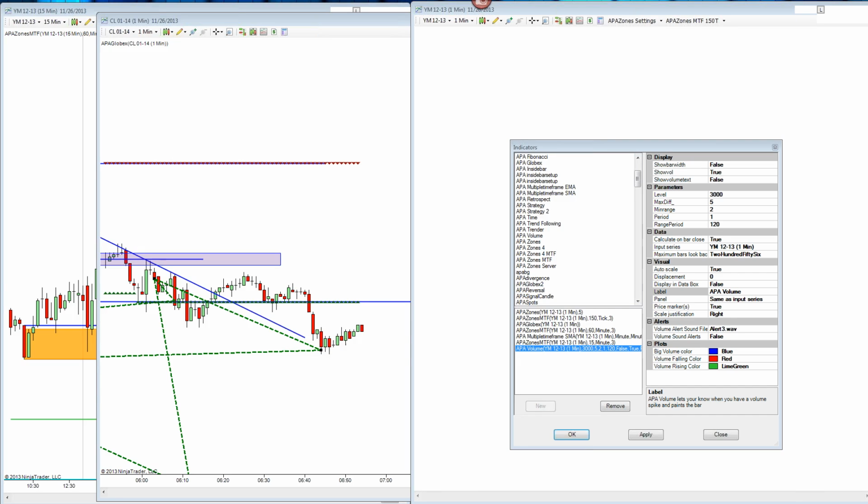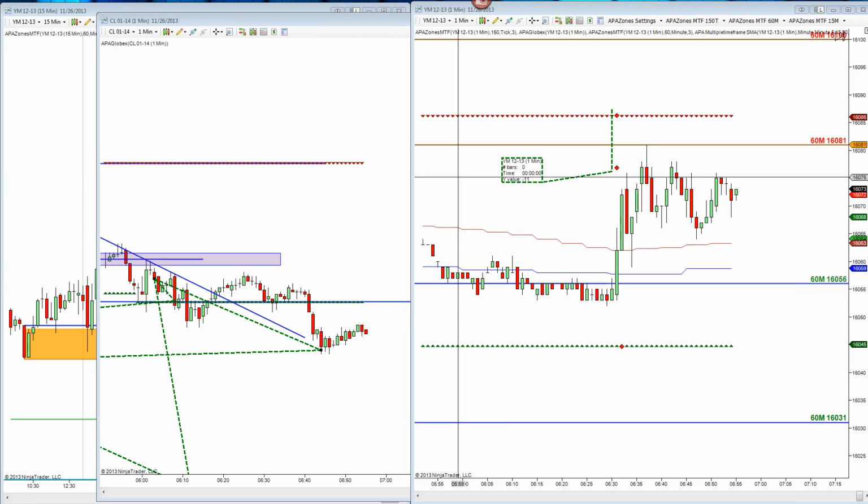Kind of love how long it takes to reload your charts. Alright, so let's see if I can't get T3 off of CL today. That would be really nice.